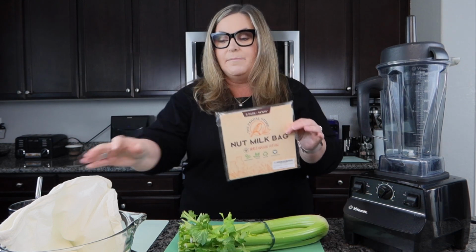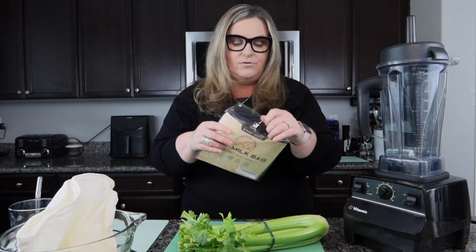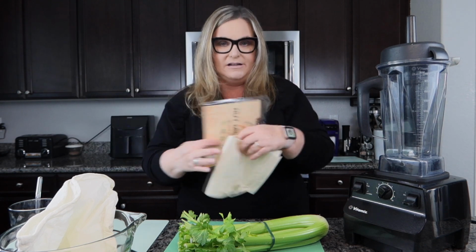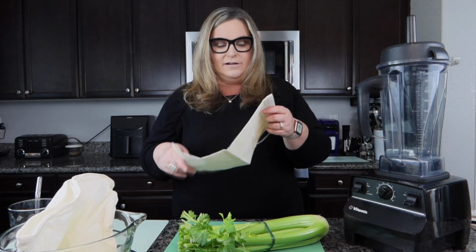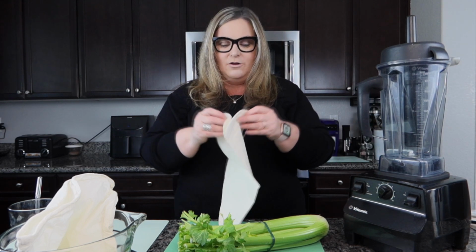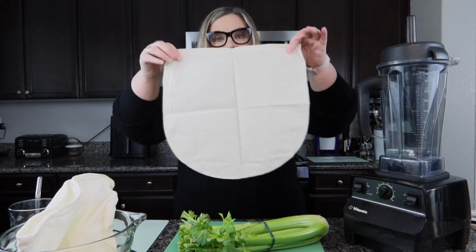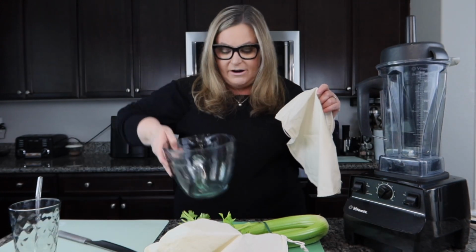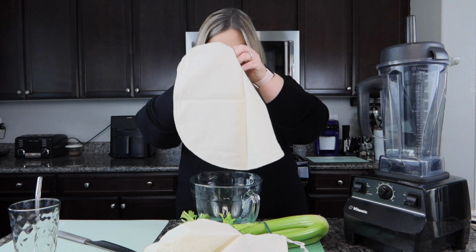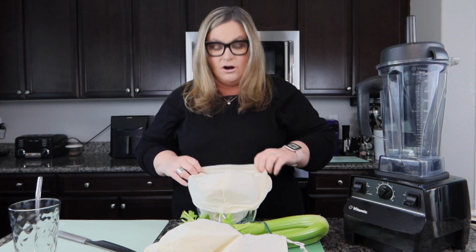So let me get into the nut milk bags. I have a used one right here, but here's what they look like new. I saved one of them, didn't touch it, so you could see out of the package what it looks like brand new. Because it's so nice and pristine when it's new. Mine's now been through a little bit since I've been using it all week, but here it is. It's quite large. And the reason why I like this large bag is because it fits in my Pyrex so well. I have this very large 2-quart Pyrex, and you can see how that just fits in there really nice.